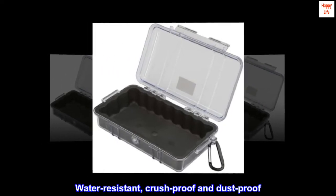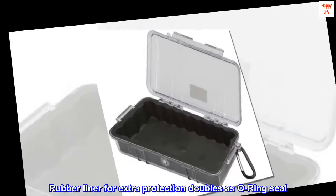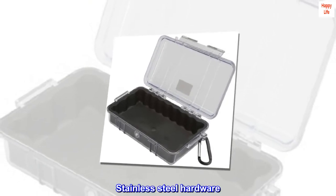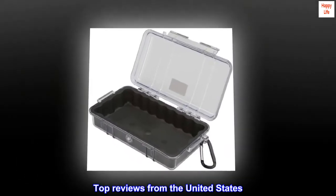Water-resistant, crush-proof and dust-proof. Rubber liner for extra protection doubles as O-ring seal. Automatic pressure equalization valve. Stainless steel hardware. Top reviews from the United States.